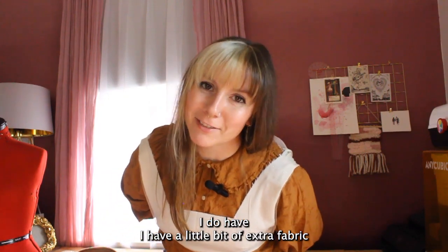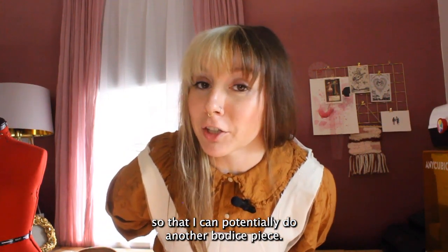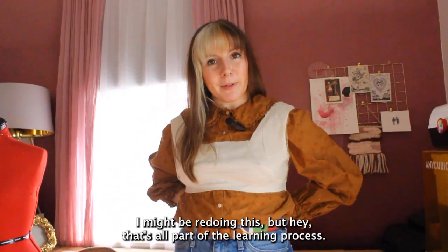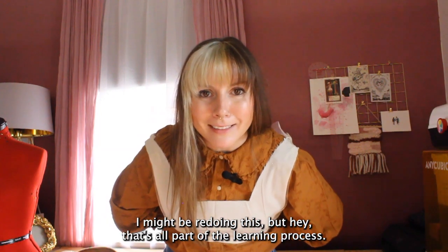I have a little bit of extra fabric so that I can potentially do another bodice piece. These pieces are pretty small. I might be redoing this, but hey, that's all part of the learning process, okay? We'll see.